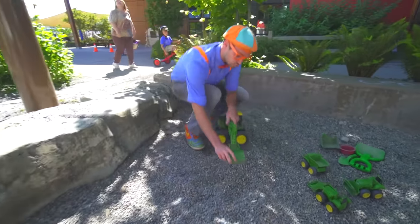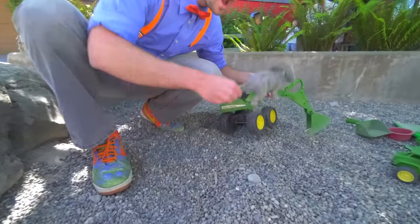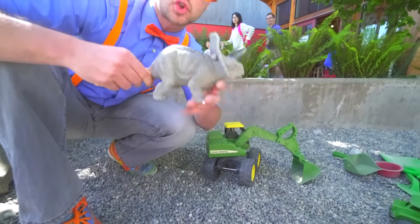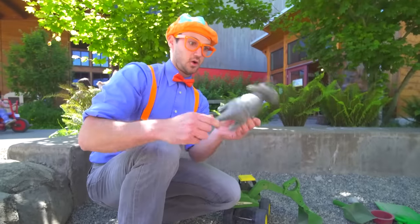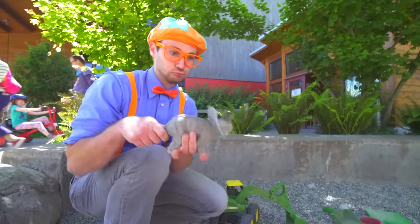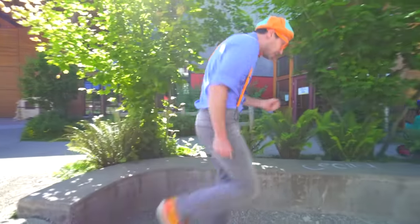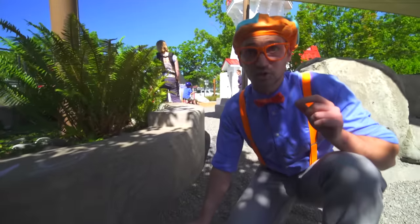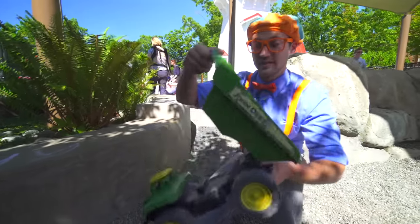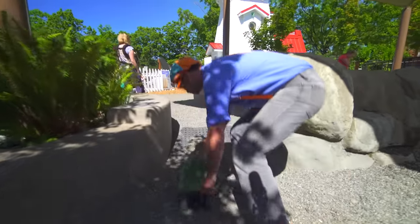Whoa. Whoa, look. Wow. This is a triceratops. Whoa. Really old dinosaur. Come on. We saw a small green dump truck earlier, and now this is a big green dump truck. Vroom, vroom, vroom.